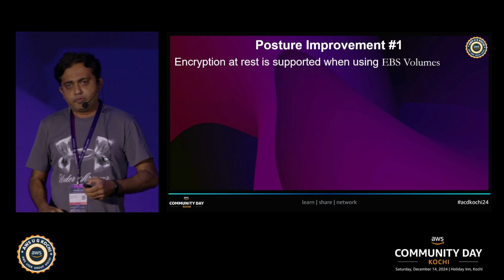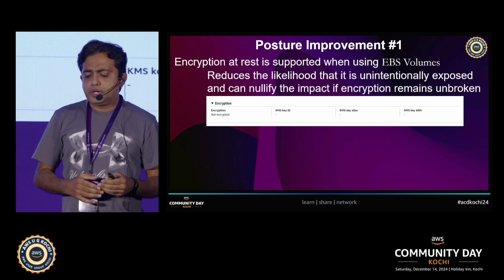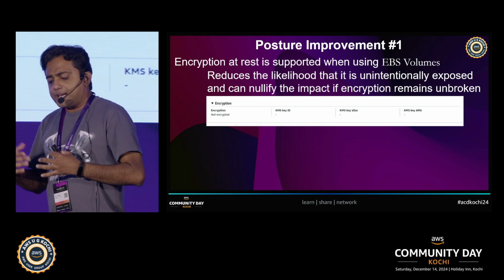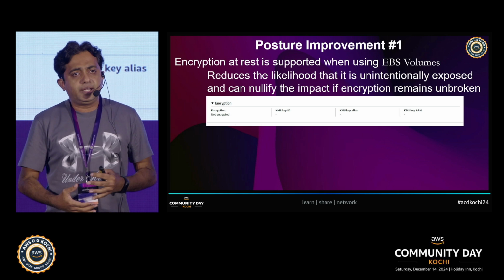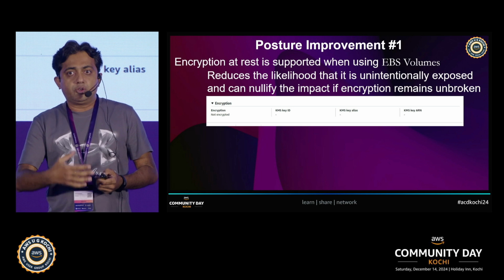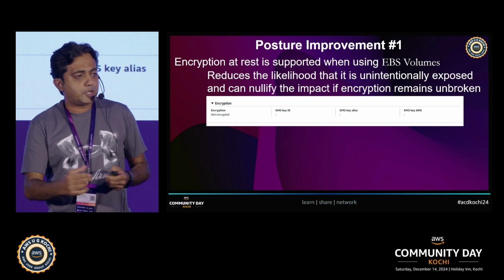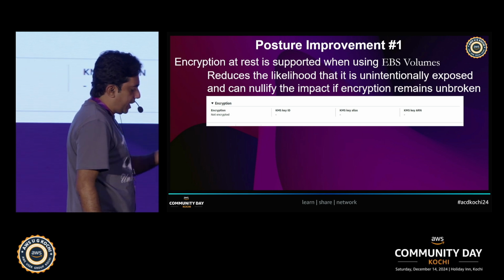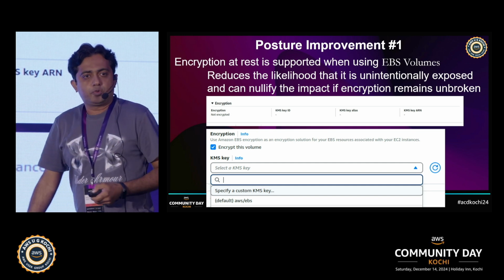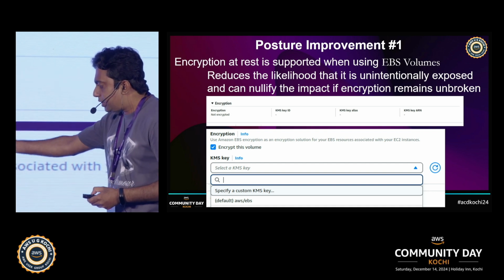Now, for an EBS volume, encryption at rest is not provided by default. If you have your EC2 instances, you can attach your EBS, but what encryption does is reduce the likelihood of impact: if your EBS is compromised, the data still remains encrypted and you can nullify the impact. By default, the volume is not encrypted. It doesn't have any KMS or anything associated. Simply enable it by encrypting the volume, making sure your EBS is encrypted with whatever key you want.